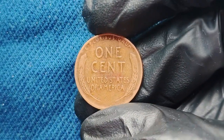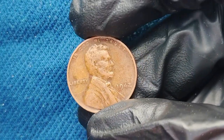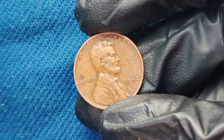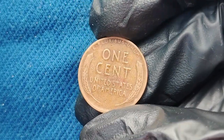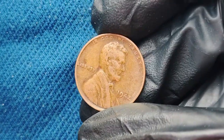Collectors describe the hunt for these coins as addictive. One moment, you're casually sifting through your pocket change. The next, your heart skips a beat because the coin in your hand doesn't look quite right. The font of Liberty seems slightly thicker. The date appears bolder than usual. That subtle shift, invisible to the untrained eye, could be the difference between a coin worth $1 and a coin worth $250,000.